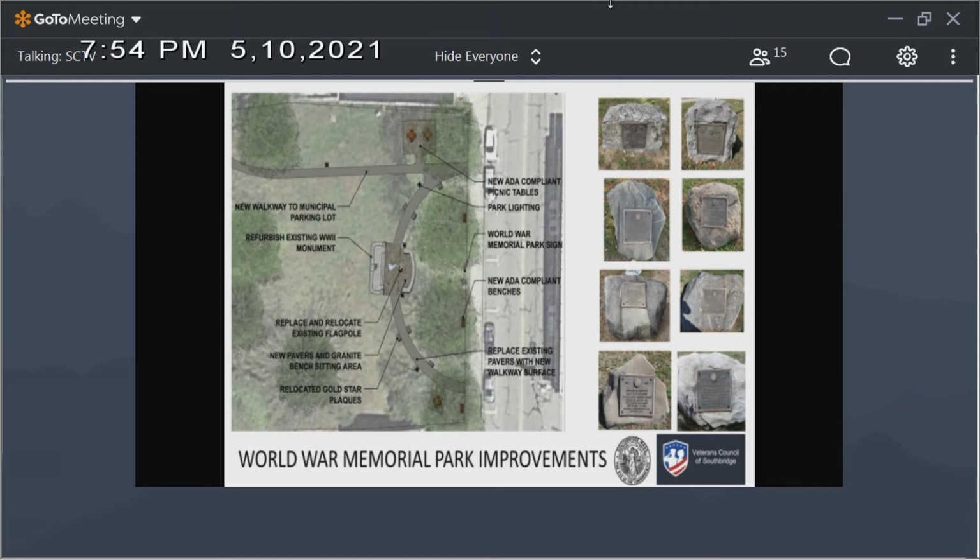And then lastly, the existing flagpole had rotted out. So the intent is to replace that, and while we're replacing it, move it over so it's more in line with the axis of the park through the existing World War I monument. So again, it was more about addressing maintenance and accessibility issues in this park. A pretty minimalistic approach.